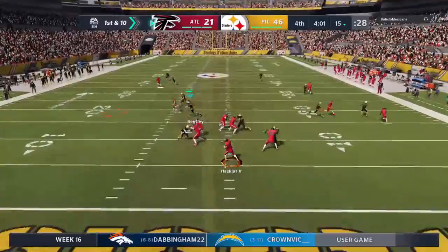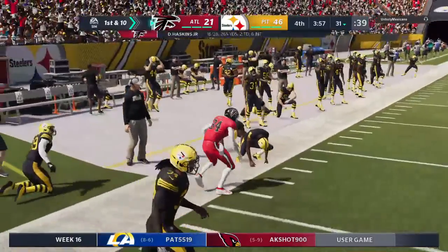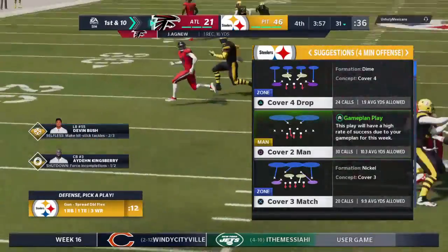To shake off the interception from the last drive, he'll look to throw. And a quick throw here, that's complete. And he'll have this past the 30 prior to going out of bounds. The catch and run there, good for 16 and a first. That's just his second catch of the game.